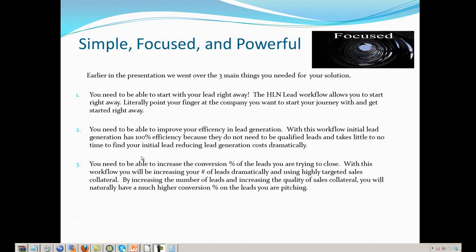And the third problem that we stated before that we needed a solution to is being able to increase your odds of closing the lead, up to your conversion percentage of the leads that are on your table. With this workflow, what you're doing is you're taking one lead and you're potentially turning it into another 50, right? If you take a 20% response rate on that highly targeted email, maybe you're only going to get back 8, 10, or 8, depends.